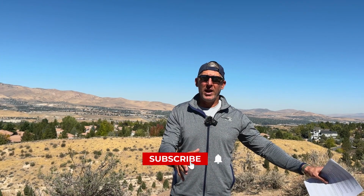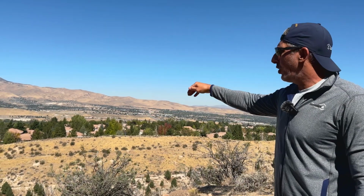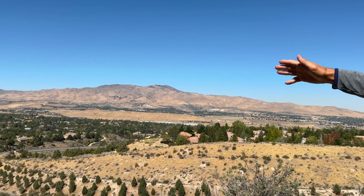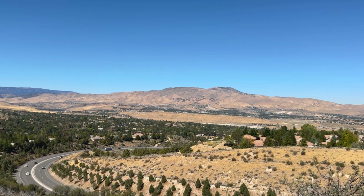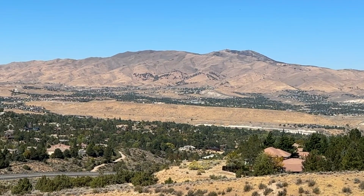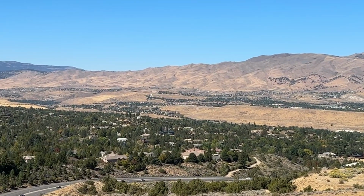So now we're on the very north end of Caughlin Ranch. If Sid videos this way, you can see the roadway down below. That is McCarran. And then all these neighborhoods to the left-hand side, that is all Caughlin Ranch. And if you look way out, there's a big brown spot, and then there's the houses way out in the distance. That is Somerset. But all of this is that cool part of the Northwest Reno.